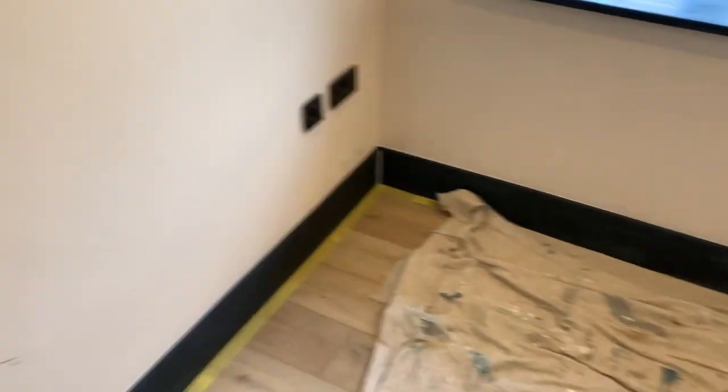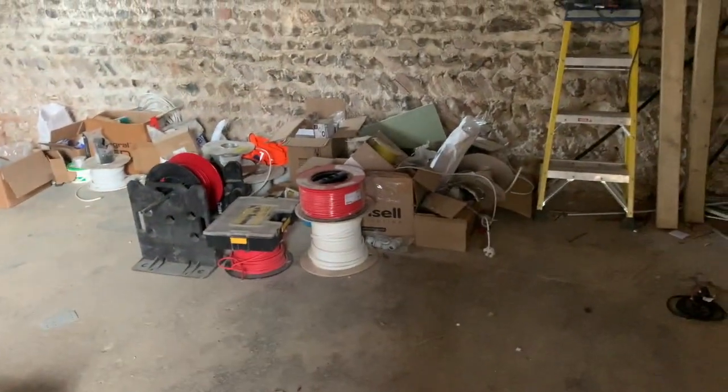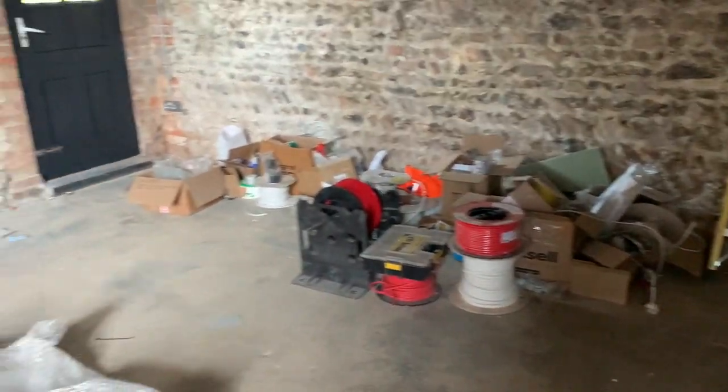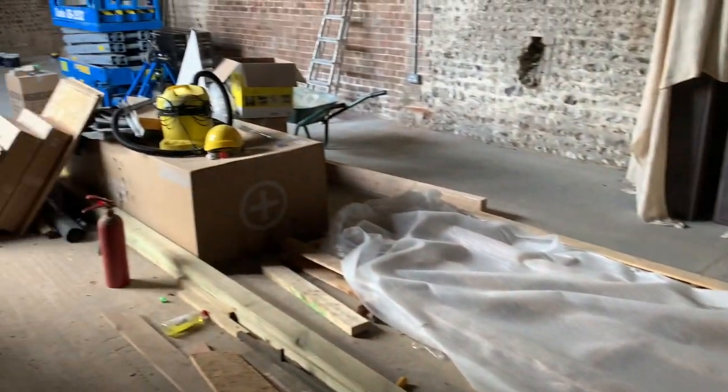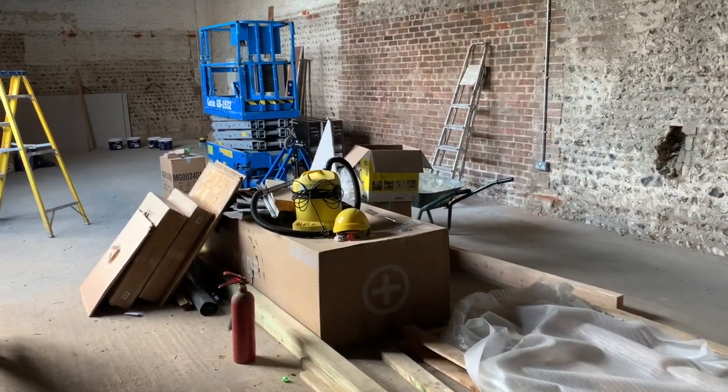All the doors have now got all of the, I don't know what they are. And skirting has got a coat on. So the gym is coming on Monday, so all of this needs to be gone. We're probably going to be doing this on Sunday. Amazing.